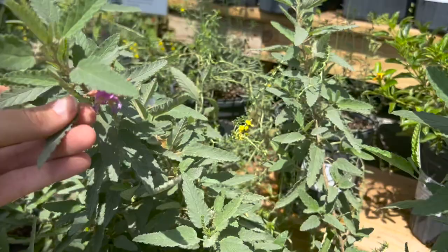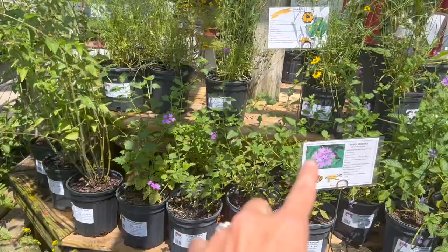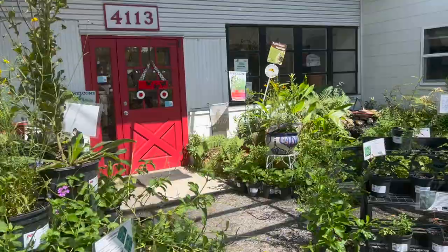Oh, beach verbena. This is so pretty. I have this in another area. And there's that pineland heliotrope again. Of course, my favorite. Look at that coreopsis. It's like starry rosenweed again. So many cute ones. Oh, they also have the dwarf Simpson stopper here.